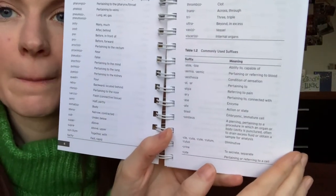And then on page 7, it goes into the suffix. So the suffix is these sort of things. If you can see that, you've got able or ible, ability to be, capable of, like being able to. Emia or emic, pertaining or referring to blood. So we know anemia or being anemic is to do with the blood and the iron. Aesthesia, condition of sedation. Al or ar is pertaining to. Algia, referring to pain. Yeah, that makes sense, algia. So like analgesia, referring to pain.